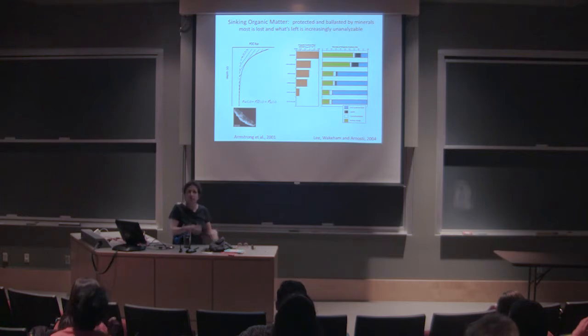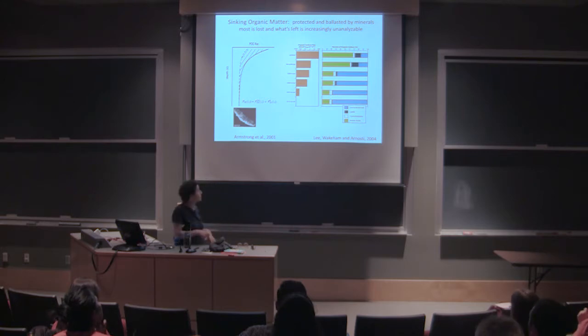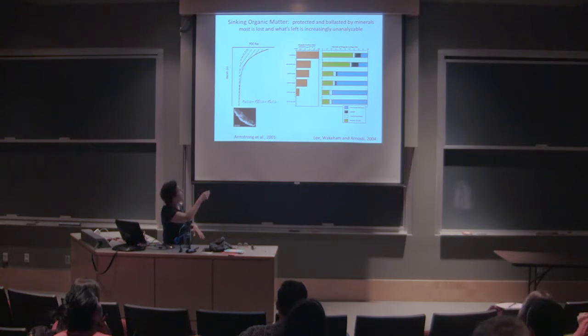And that's due to biological scavenging and modifications of the particles as they sink in the ocean. The particle flux itself is shown on the right. There's some variability in the surface water that varies with productivity rates, but then eventually it all decays down to very low amounts. And that's what we get as organic geochemists, the stuff that's gone through this massive filtering and transport process.